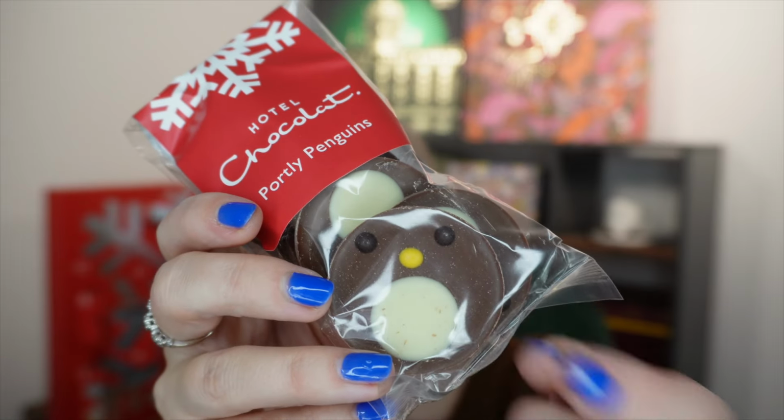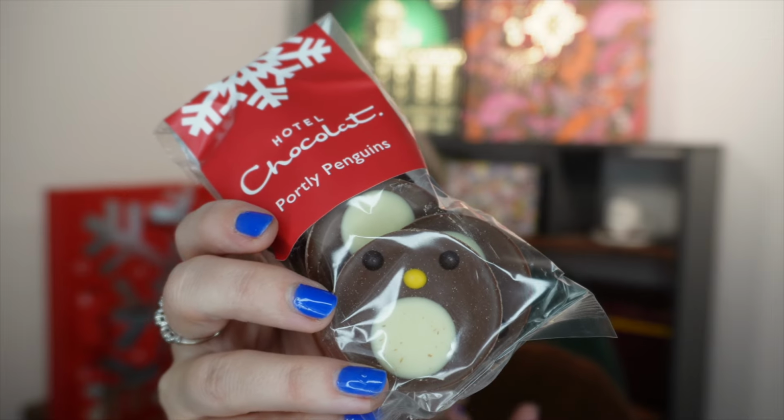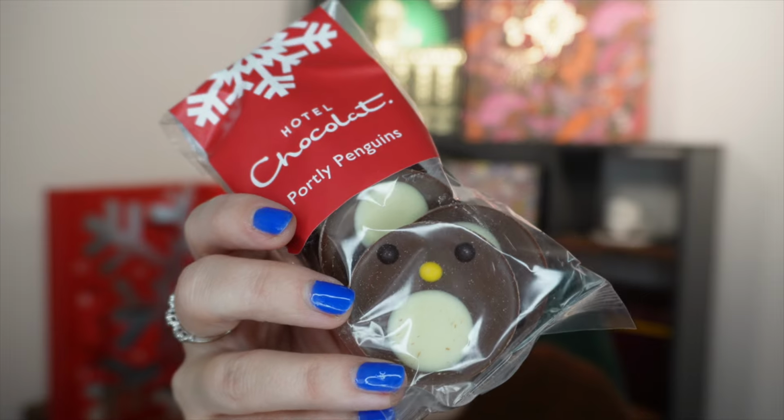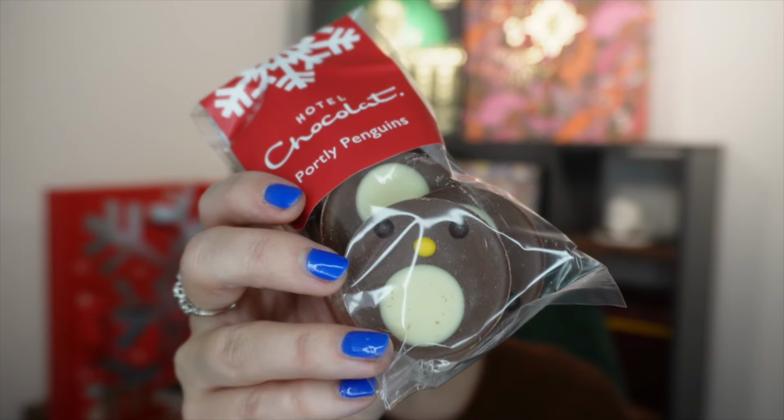Sometimes they do these kind of designs in a box near Christmas. Again, they're not all out yet, so it's not quite easy to describe or work out, but just to give you an idea, these are decorated solid milk chocolates, and I'm sure they're delicious.